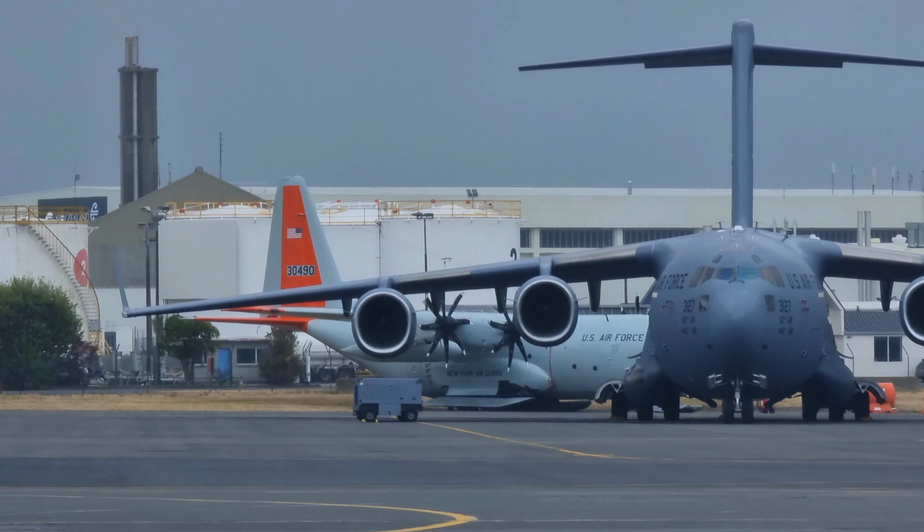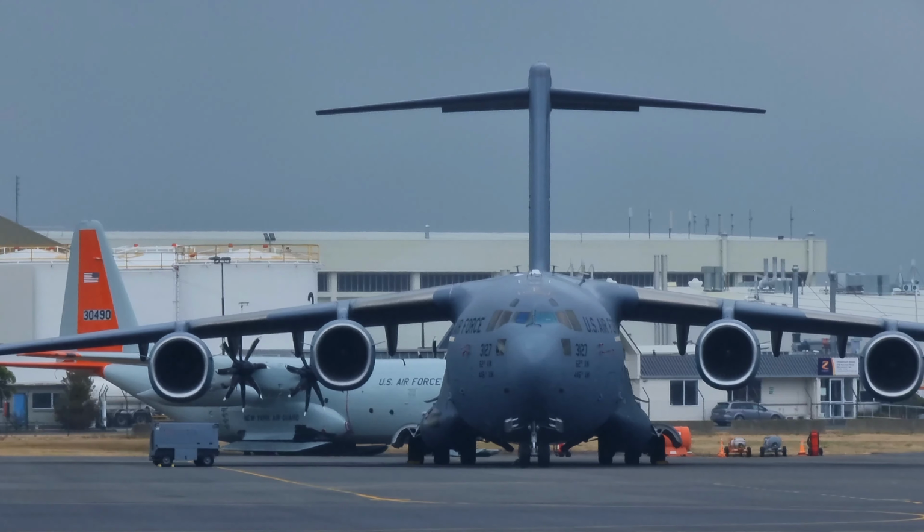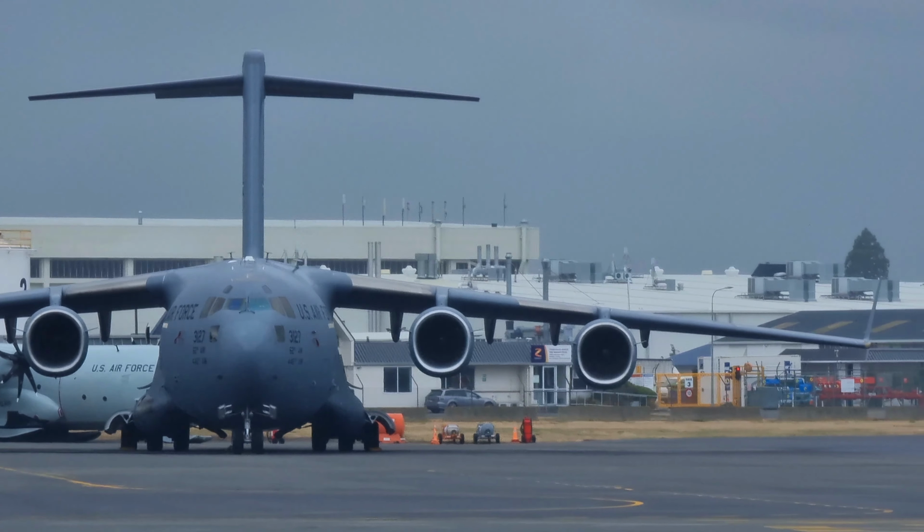And when I walked out of the airport, I was greeted by this absolute beast, the C-17 Globemaster, US Air Force.